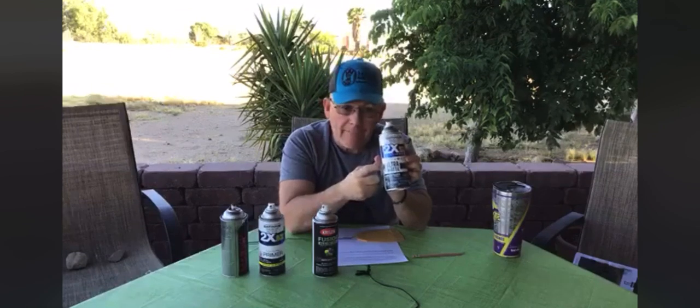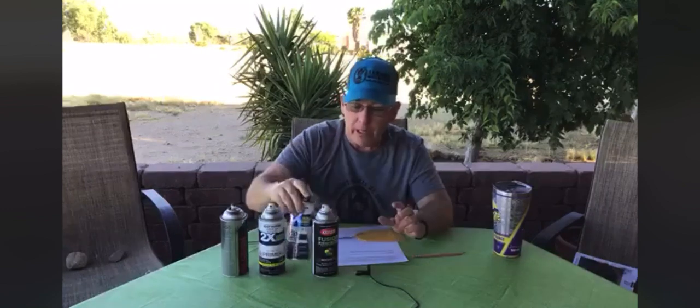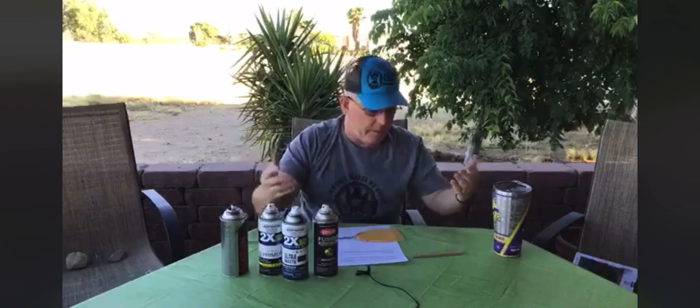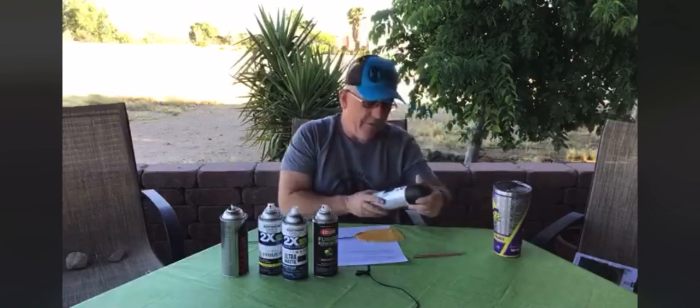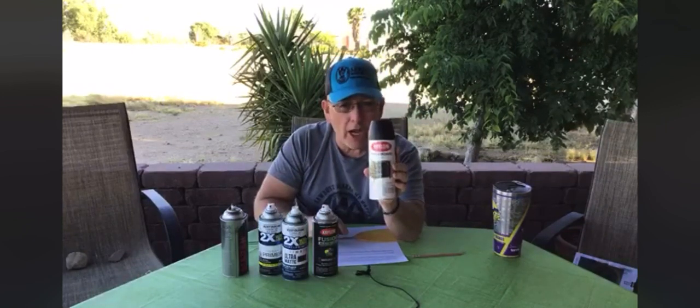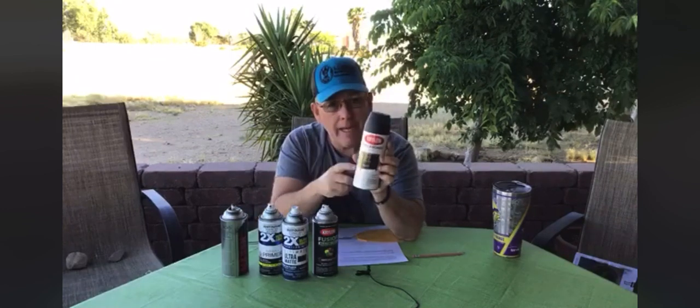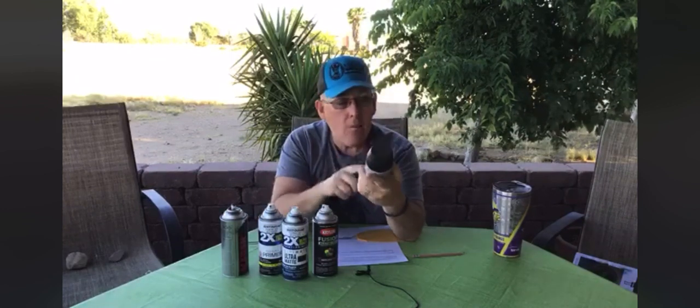So if it's a matte finish, it will work. So that's definitely a way to go. Another alternative beyond that, I found this stuff, Krylon chalkboard paint, and they make chalky paint, a lot of different colors, mostly pastels, but they make a chalky paint, and it works as well.